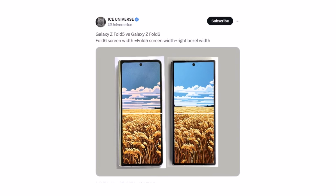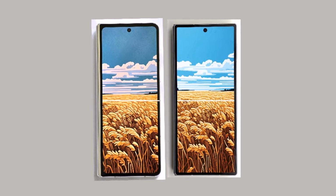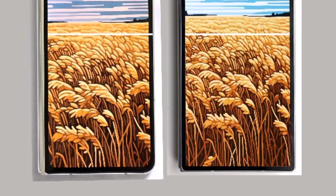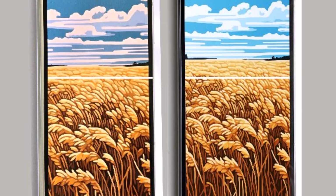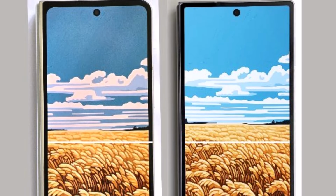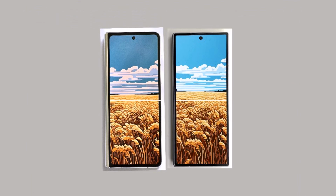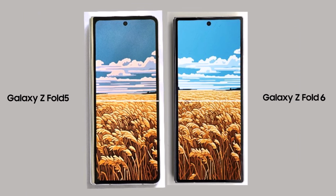Reliable tipster Ice Universe has shared the first full image of the Galaxy Z Fold 6. This image shows the front of the device and compares it to the Galaxy Z Fold 5. It's clear that the upcoming foldable phone will have a wider cover screen, matching the width of the Galaxy Z Fold 5's cover screen plus one of its bezels. This wider cover screen should improve the typing experience on the Galaxy Z Fold 6 and resolve aspect ratio issues in some apps and games. In the image above, you can see the Galaxy Z Fold 5 on the left and the Galaxy Z Fold 6 on the right.